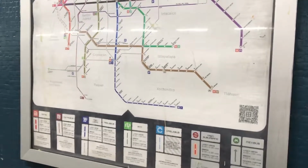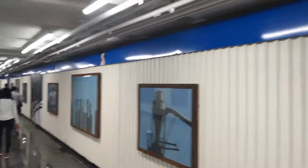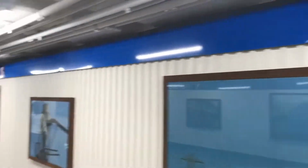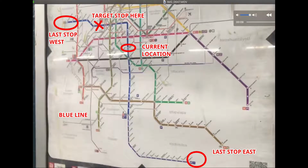And first off, you want to look for the color train that you're at. So I was in the blue station, or I was on the blue train. And how do you find out that? Basically everything in that station is in blue. As you can see right here up on the top, everything's in blue, and that way you know which station you're at. So again, go back to the map, look for which line you're on, and then check to see which station you're at.